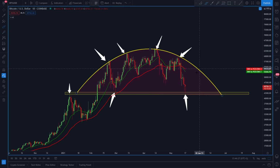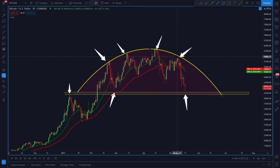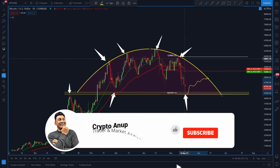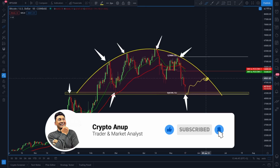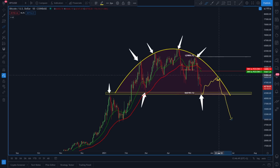And now what I'm also expecting is some sort of a relief rally for Bitcoin. And if this relief rally is going to happen, we could see again a price movement here towards this curve line. So if this curve line is again going to reject the price, then I'm actually expecting a price movement here to the downside. And which price target are we going to focus on if the 42,000 support line also gets broken?